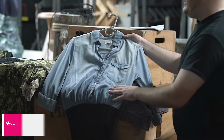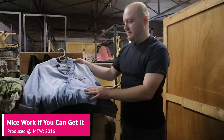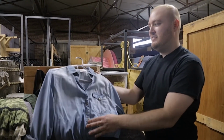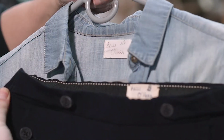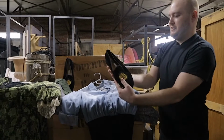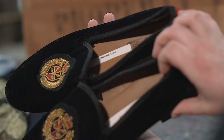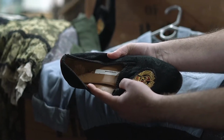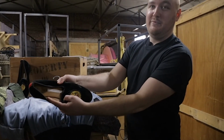These costumes we actually inherited straight from Broadway. Now if you look at the name tags on the inside, you'll see some very famous names. This one has Kelly O'Hara's name tag, a multiple Tony Award nominee. And on the inside of these gorgeous slippers, you'll see the name Broderick on the inside. And that's because these were worn by Matthew Broderick. Some people don't know that he was a big Broadway star too.